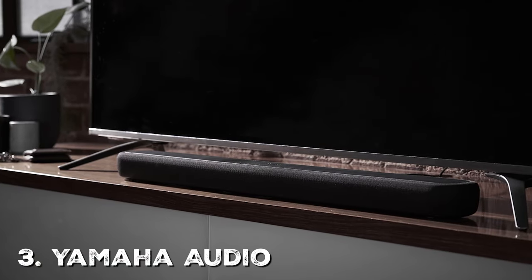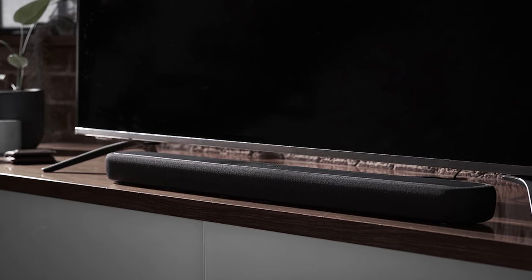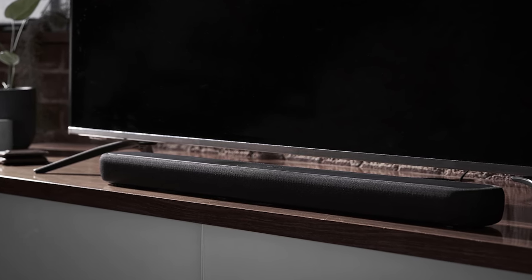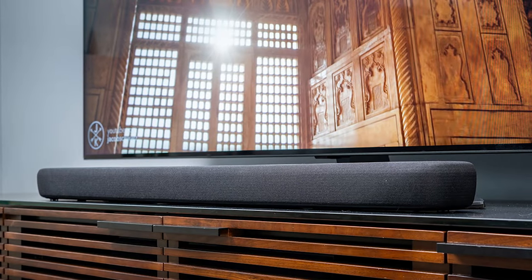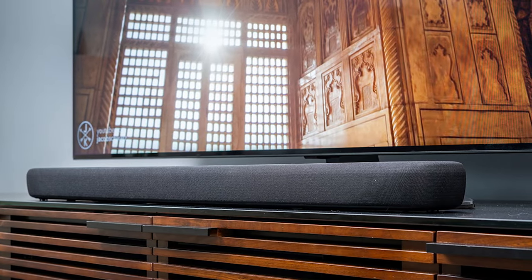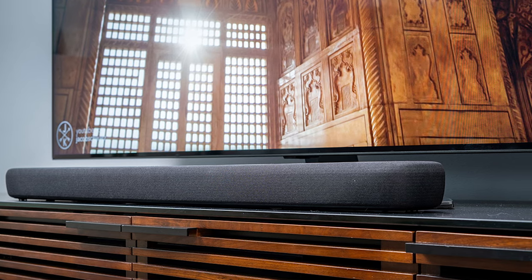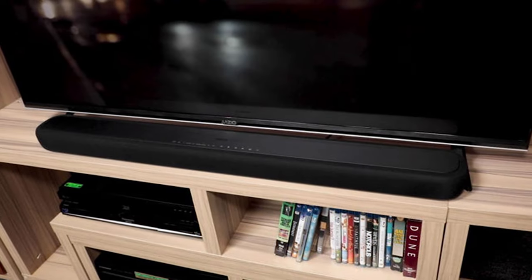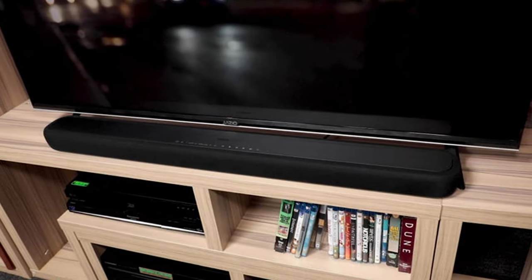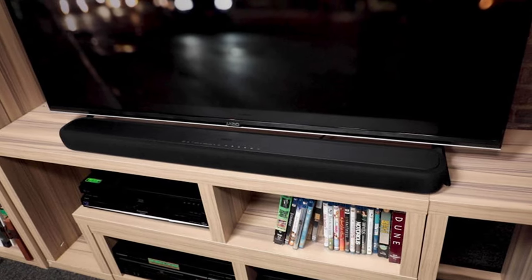Moving on to the third is the Yamaha Audio YS209BL Soundbar. This soundbar is designed to immerse you in rich, dynamic sound, whether you're watching movies, gaming, or enjoying your favorite music. The Yamaha YS209BL features a wireless subwoofer that adds powerful bass to your audio experience, giving you a deep and impactful sound. Whether it's the rumble of explosions in an action movie or the thump of a bass guitar in your favorite song, you'll feel it in your bones.